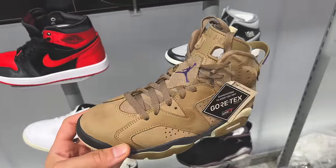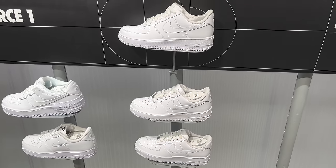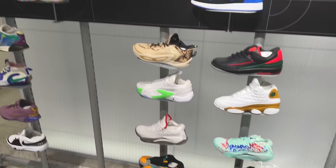I think, you know, it's just an acquired taste type of thing. I see what they're doing here. We're in the women's section. All white Forces can never go wrong. Quick look at the kids section. Same thing right here when it comes to the retros.